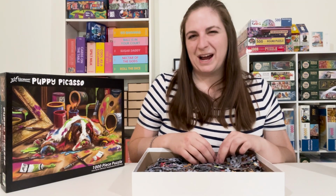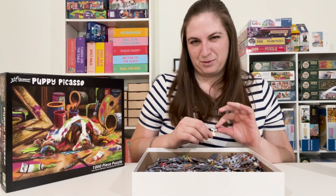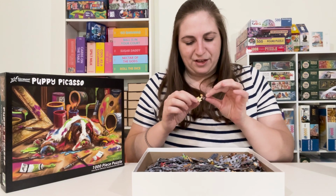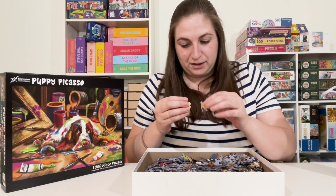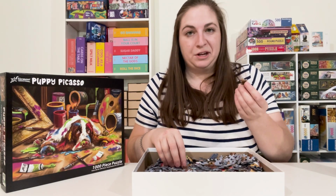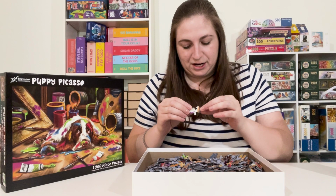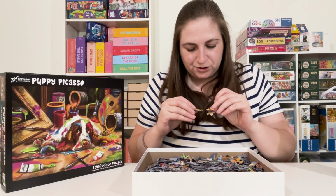So it's nice when you're buying a puzzle to know what you're getting before you get it, especially if you tend to not prefer that random cut. In terms of the thickness and the sturdiness, these puzzles actually have a really quality thickness to them. They are made from a recycled and high quality board. They feel very durable. The image and the quality of the color on here looks pretty nice.